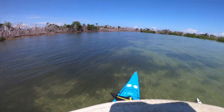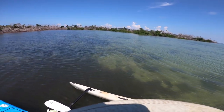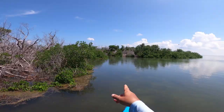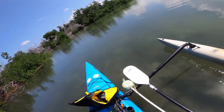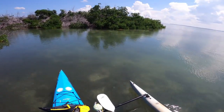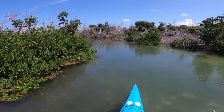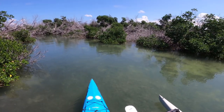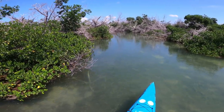We'll keep following the shoreline. I want to look in those corner pockets there, inside there, look for any movement. Yeah, there's a cut right there that looks good. There's a cut through over here. See what that looks like. Cuda sitting there, waiting to ambush. Yeah, it just goes right through there. Lots of needlefish. More needlefish. This is the needlefish section.